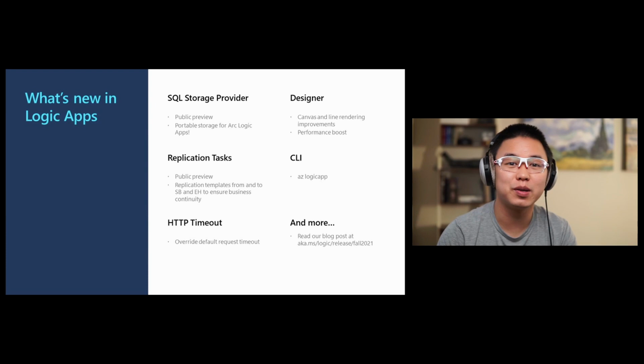Now that we have learned the basics of Azure integration services and heard the customer story from ASOS, let's take a look at what's new and what's coming. For Logic Apps, we're announcing the public preview of SQL as a storage provider. With it, you can run Logic Apps anywhere and use SQL to store the runtime states rather than taking a dependency on Azure Storage. We'll have a deep dive later in the session on this topic.